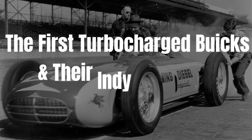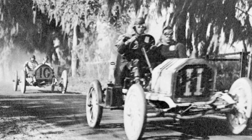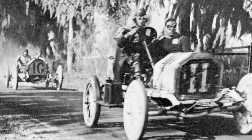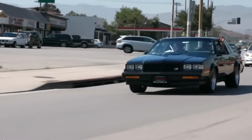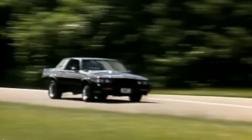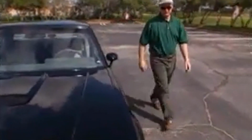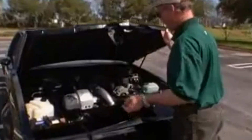The first turbocharged Buicks made their Indy 500 debut. With 20 pounds of boost, it produced around 300 horsepower, which was serious power for 1976, especially from a V6 engine. Buick had proved that a turbocharged six-cylinder could hang with the V8s. But it wasn't until 1978 that the public could finally get their hands on turbocharged Buicks. Initially, these engines were designed more for a balance of fuel economy and power, rather than outright performance.